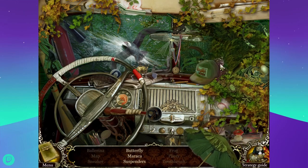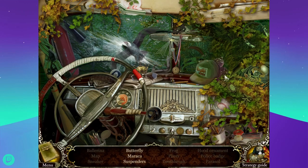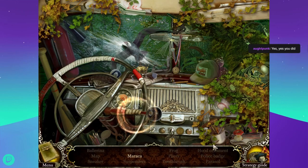Is that a butterfly? Oh, that's a parasol, though. Ah, I knew that. Maraca? Oh, I saw the suspenders twice. Where are they? There they are. Butterfly and a maraca. Is that a butterfly? No, that's a bow. I have no idea what I'm doing. I need a butterfly and a maraca, and I'm not finding either of them. There's a butterfly. Where's the maraca?